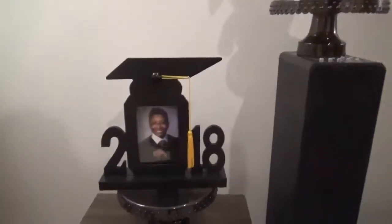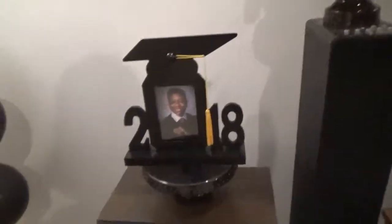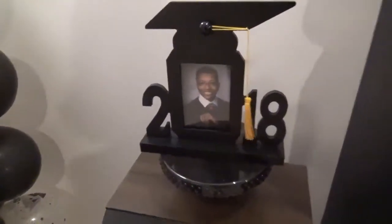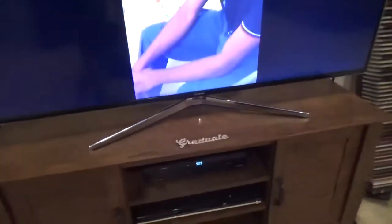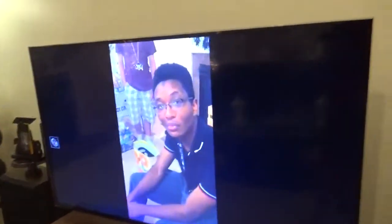And I found this great 2018 stand with the tassel there. Got his picture in that. I just said, as much as I paid for those pictures, I'm going to make the most of them. So that's what I did. A few signs there. And that's my boy.